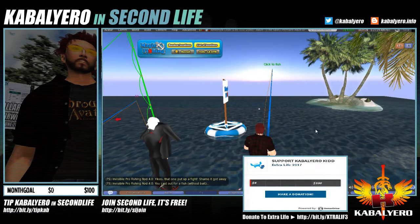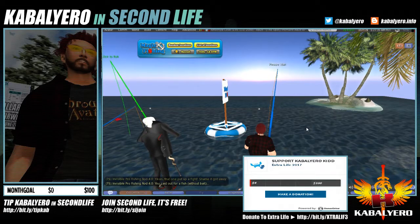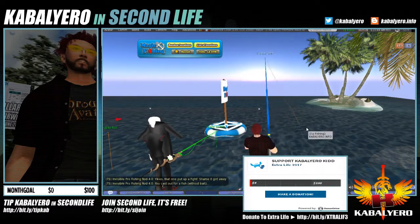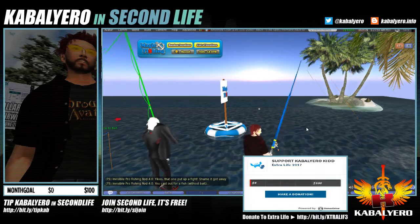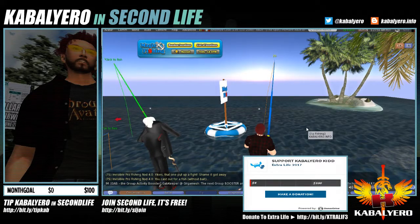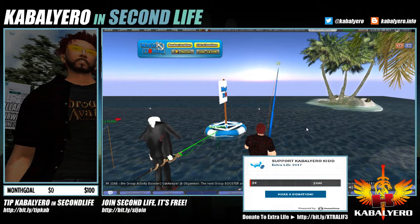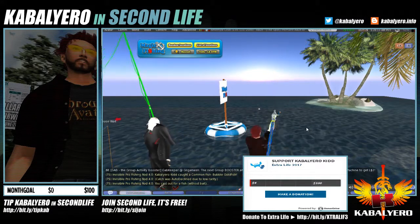So the avatar beside me is using a different kind of magic fishing rod. The rod is colored green and it has some decorations. I believe that is the fantasy magic fishing rod. Of course, I have a ton of custom fishing rods in my place in Second Life. You can even go to the marketplace and search for custom fishing rods, but those custom fishing rods are for the Seven Seas fishing game.